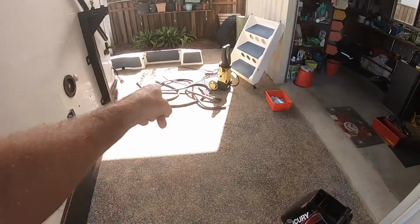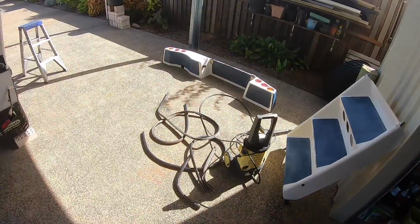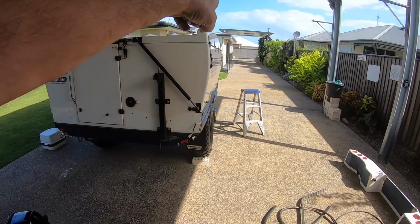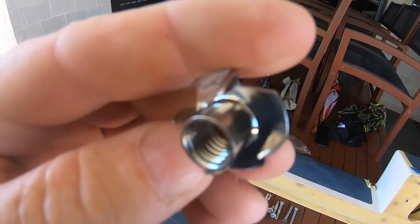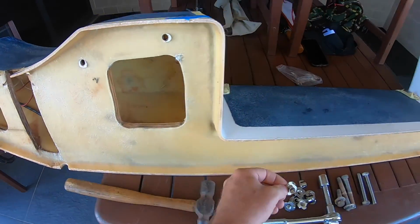Now I've taken all the rubbers out. Give them a good clean. I'll probably replace a couple as well. Probably replace the one around the door, and the right hand side boot lid. Blind nuts as I call them, or T-nuts is what they're technically called, I think. Come in from the rear, as I've mentioned previously, so on the back of the fiberglass there.